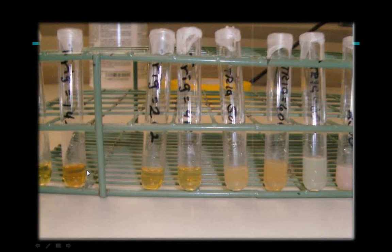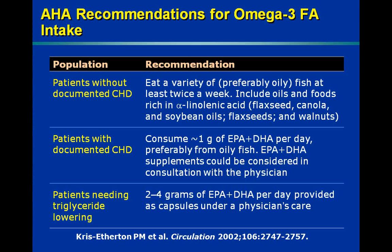The lab actually spun down the blood and spun down the different triglycerides for me, and you can see how it goes from real clear to cloudy, and more cloudy the higher the simple carbs and sugars are. So it is really important we cut back on simple carbs and sugars for our health.